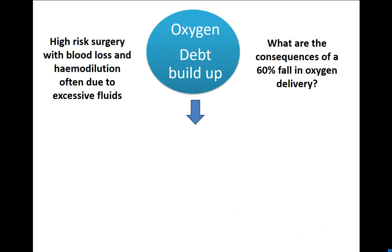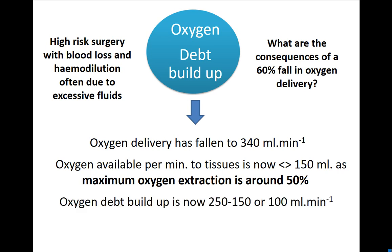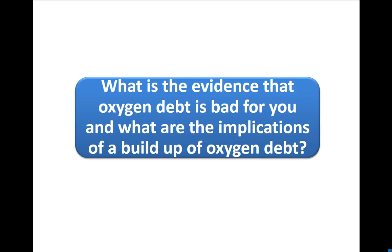What are the consequences of a 60% fall in oxygen delivery? Well, we said oxygen delivery has fallen to 340 mils per minute. The oxygen available now is not all of that 340. Maximum extraction, the heart can extract a bit more as we know, but it's roughly, let's say 150 mils are now available. That's what the tissues are taking up. Debt build-up then is 250 minus 150. This is in simple terms. We're building up oxygen debt at 100 mils per minute. So during surgery, that's in the region of 6 litres an hour, or 3.5 litres per hour per square metre, or in 3 hours that would equate to roughly 10 litres of oxygen debt at the end of a 3-hour procedure in these circumstances.